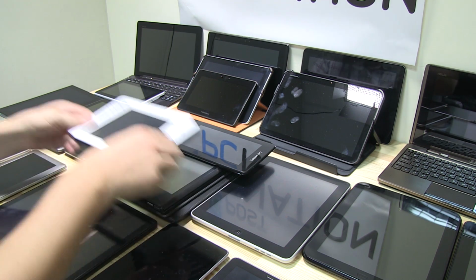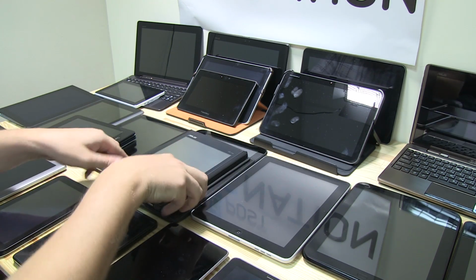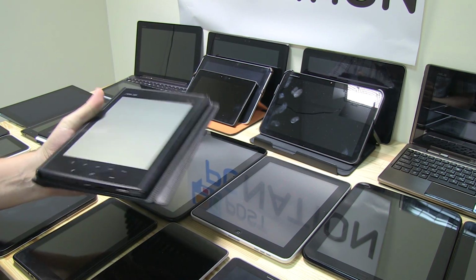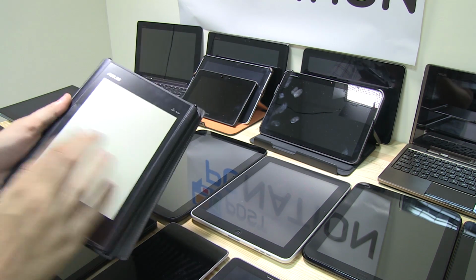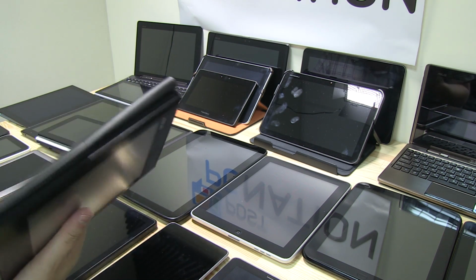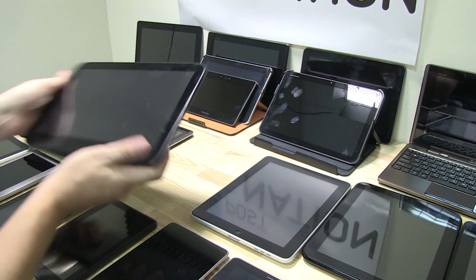What's next here? Okay, here I have some very rare devices, and this would be, first of all, the Asus eNote. Is it really a tablet or is it an e-reader? I don't know, but it also came with a little stylus and has a kind of pressure-sensitive display, and it was for taking notes and, you know, kind of an educational thing.